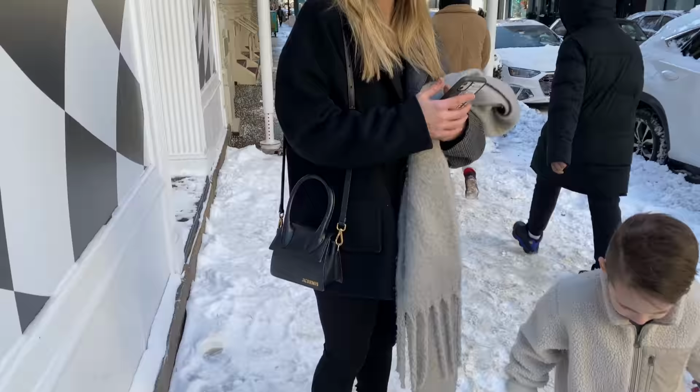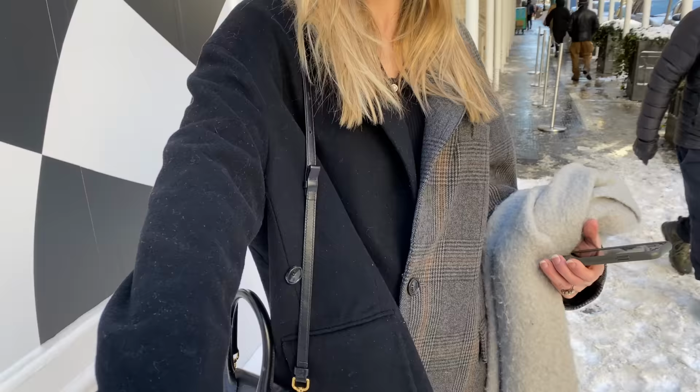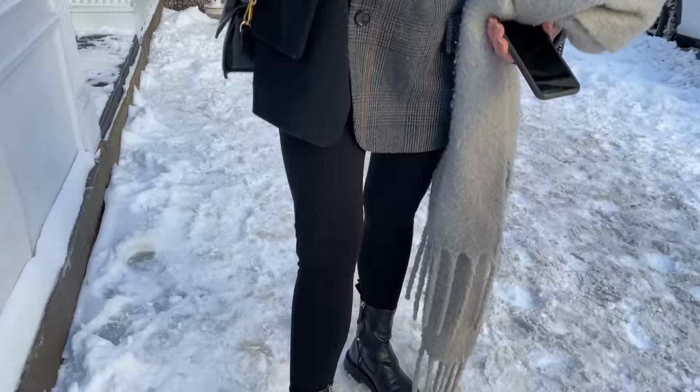Lovely woman, her cute son. I love your chic all black outfit. I love the Jacquemus bag. I'm gonna do a little close up. Where is your coat from? It's from Rent the Runway, it's Tibi, I think. Oh, I love it. I love how it's like the split between the plaid and the black. It's gorgeous. And what about the sunglasses? These are an Australian brand. I have no idea what they're called, though. That's so cool. And what about the boots? And again, I think they're from Australia as well. So you're from Australia? Yes. Are you just visiting? No, we live here.